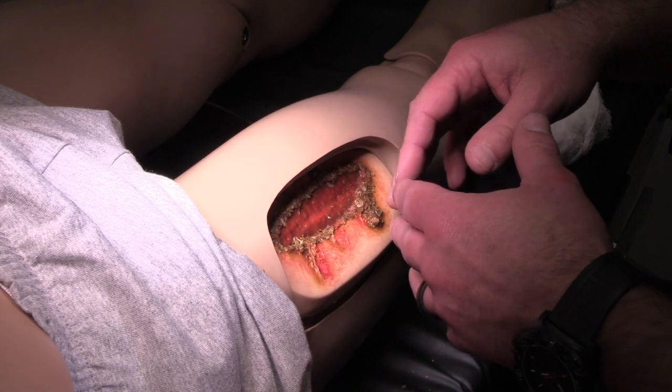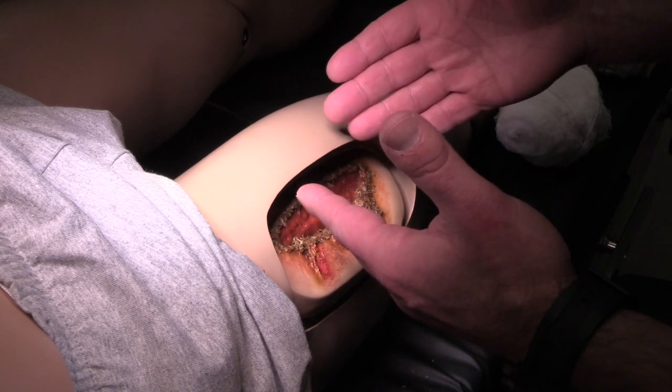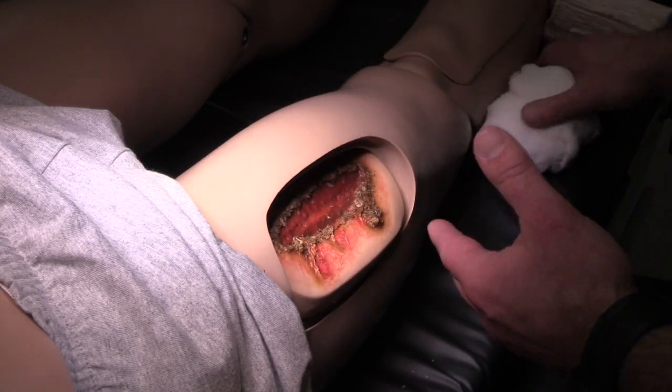Obviously, we'd be having our BSI. First thing I need to do is locate the source of the bleed. Depending on the type of injury, that may or may not be possible for me. So I apply direct pressure. If that's not being effective, I need to attempt to locate the source of the bleed.